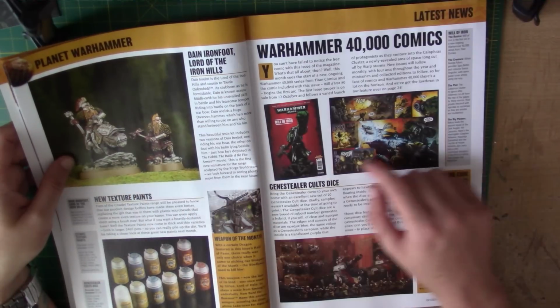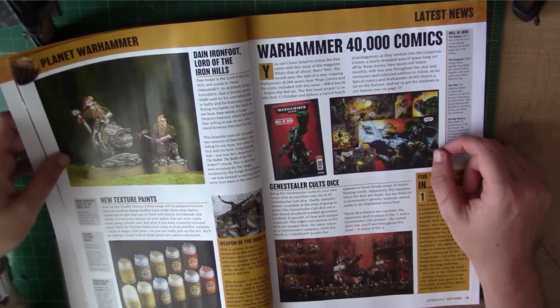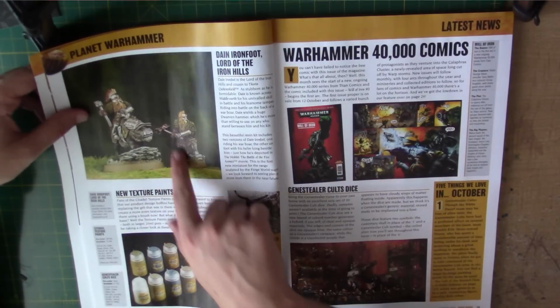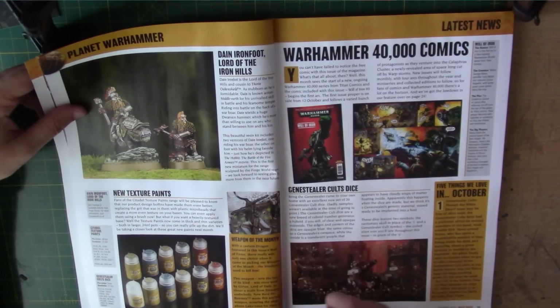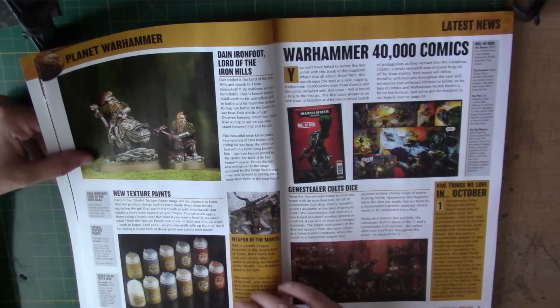So there's a couple of new releases for Hobbit actually, which is quite interesting. Dain Ironfoot. I guess there's two different variations of him. Quite interesting. We haven't had much from Hobbit for a while.